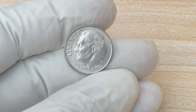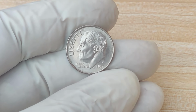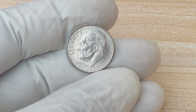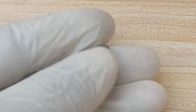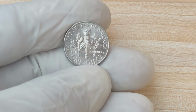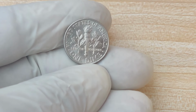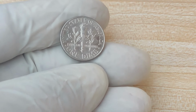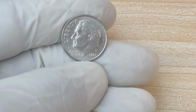The condition, or grade, of the coin plays a huge role in determining its value. A 2017 P penny that's in pristine condition, say a mint state MS 67 or higher, could fetch hundreds or even thousands of dollars at auction. Now, if you happen to find one with a minting error, like a double die or an off-center strike, you could be sitting on a small fortune.